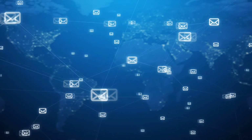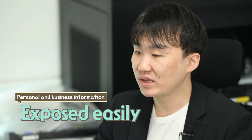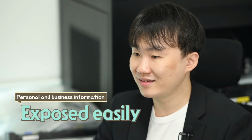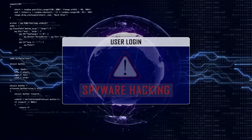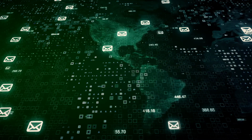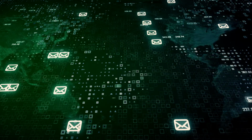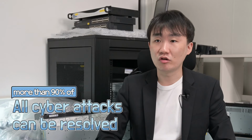As you know, many businesses today communicate and exchange information assets through email. Important information assets such as personal and business information are exposed easily through email, causing them to suffer from threat damage. 91% of cyber attacks started via email, and unpredictable cybercrime is rapidly increasing. If an email attack is successful, other security within the company will be neutralized. And if these email systems are systematically secured, more than 90% of all cyber attacks can be resolved.